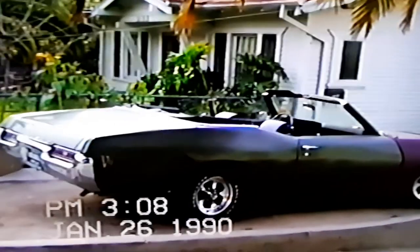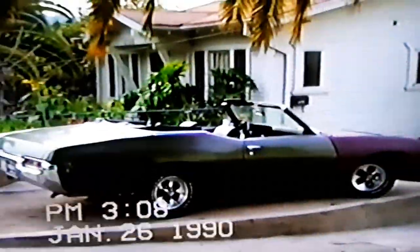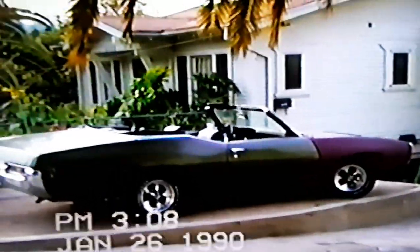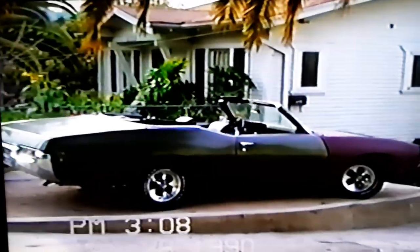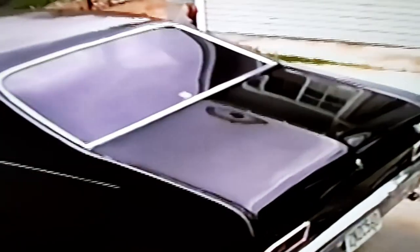The '69 LeMans came with the exact same Keystone Classic wheels on it and BF Goodrich TA radials. But they were kind of worn out and the chrome was not very good. So I wound up swapping the tires and wheels off of my Nova here, and I stuck them on the '69 Pontiac LeMans convertible.